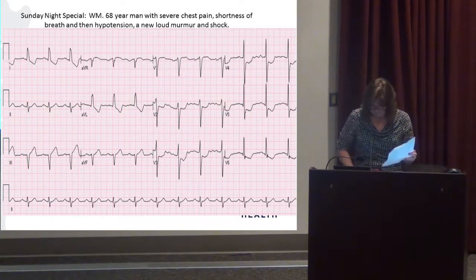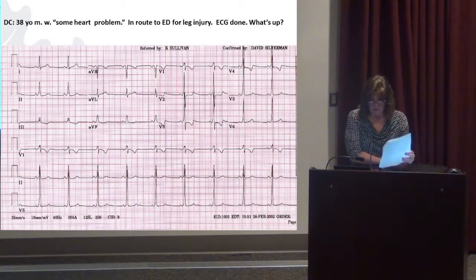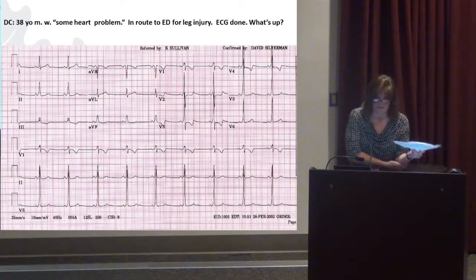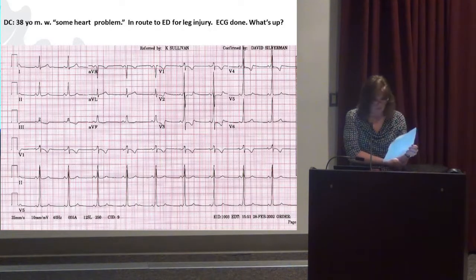Okay. But that's ugly. Okay, 38 years old, has some kind of a heart problem, doesn't know what, and they're en route to the ER, but they're coming in for a leg injury. No chest pain. Someone did an EKG. What's up with this EKG?